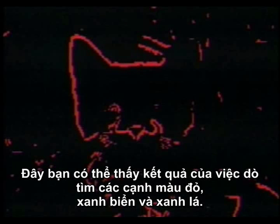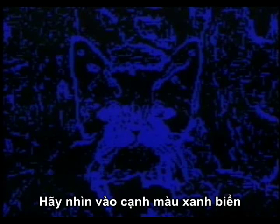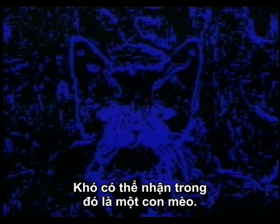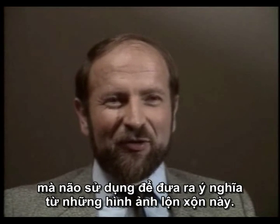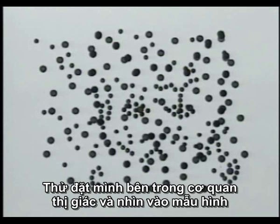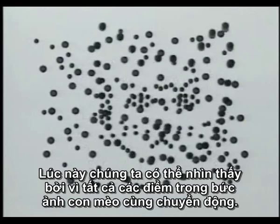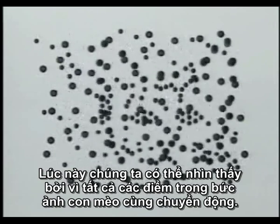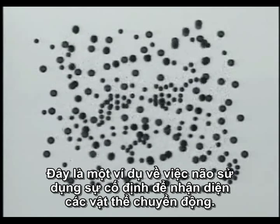Here, you can see the results of the red, green, and blue edge detectors. Look at the blue edges. It is hard to believe that there is a cat in there. What I'd like to show you now is the kind of information that the brain uses in order to make sense out of these messy images. The things that the brain seems to look for are constancies and simplicity. Imagine that you are in your visual system looking at this pattern of active neurons, but you can't recognize the pattern. We can see it now because all the points in the cat picture move together. This is an example of the brain using rigidity to recognize moving objects.